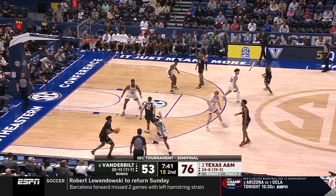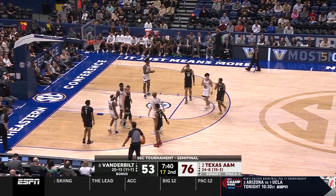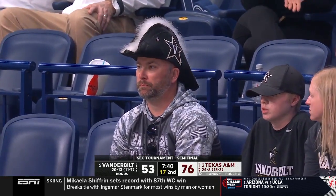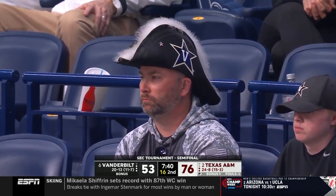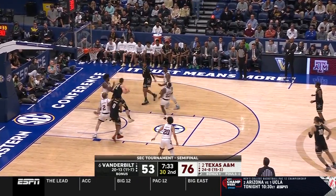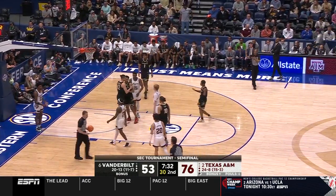Four of Wade Taylor's field goals this half have answered Vanderbilt scores. Lawrence, that ball was blocked by Hefner. Oh, the rip, and he'll go shoot two. Good effort by Quentin Millora-Brown.